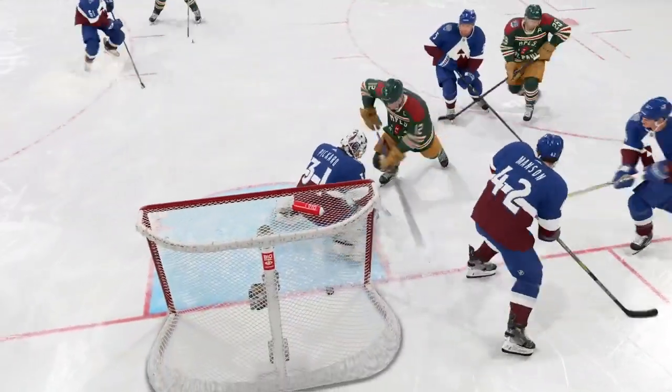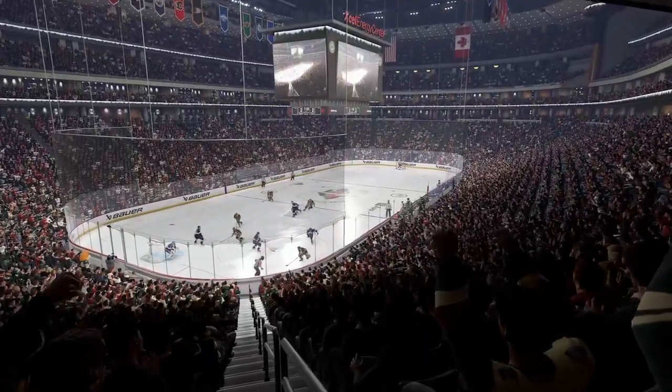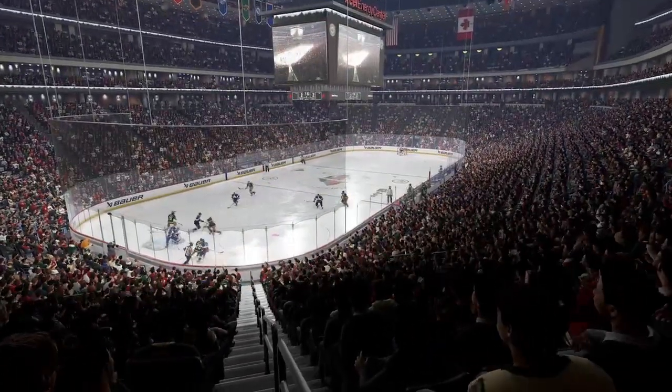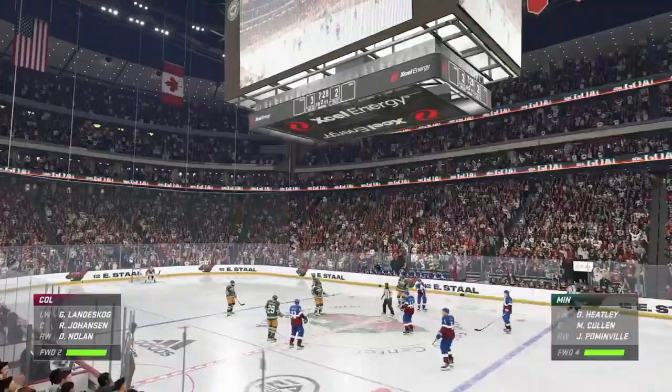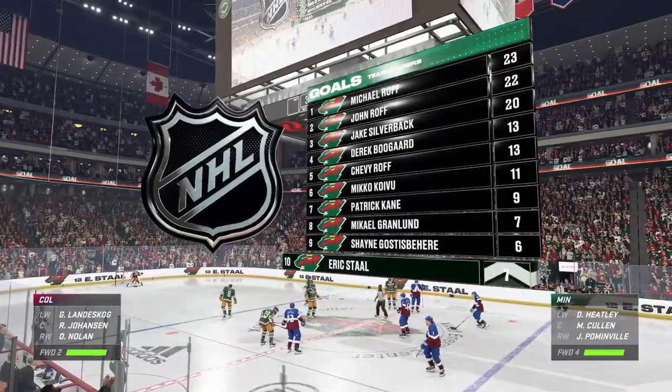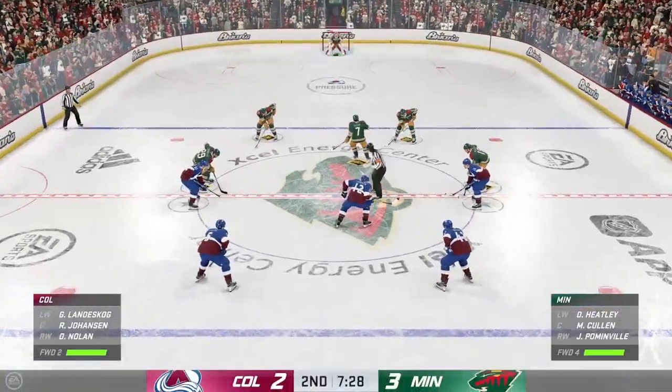Anticipates the play well and gets himself square to the shooter, but unfortunately, this one hits him and he seems to be a little leaky because it finds its way to the back of the net. The Wild have jumped in front by one here in the second. And let's just see if now they take a breath, James, and the game opens up a little bit.